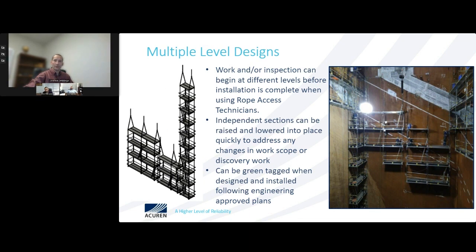So that's another good area where you don't have to sit there and continuously modify the scaffolding over and over again. You can actually set this in place, move it up and down, or even left and right with the different rigging scenarios that you might have. Like I said, it can be green tagged whenever it's designed and installed properly following the approved plans by engineering.